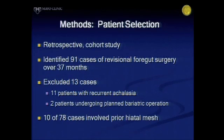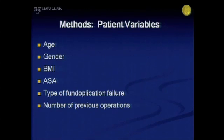Our study design was a retrospective cohort study where we identified approximately 91 patients of revisional foregut surgery over an approximate 3-year period. From these 91 cases, we excluded 13 cases performed for the indication of achalasia or for weight loss. This left us with 78 cases with a diagnosis of gastroesophageal reflux disease and/or hiatal herniorrhaphy. And 10 of these cases had a prior hiatal mesh.